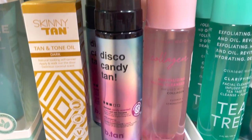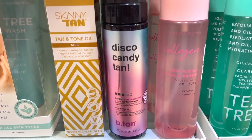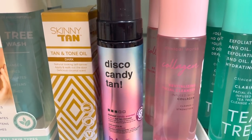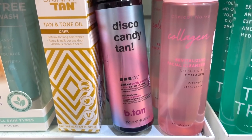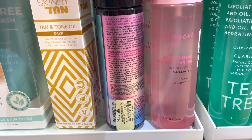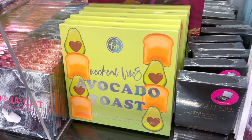I also just quickly wanted to show this B10 self-tanner. So it's candy scented, which I thought was awesome. I know that they sell this at Walmart. When I went there a bit ago, I spotted this brand there. So it's a disco candy tan that self-tans in 1 hour, which I think is awesome. And it's $7.99. Okay, next up in this section, I found the Avocado Toast Palette by BH.